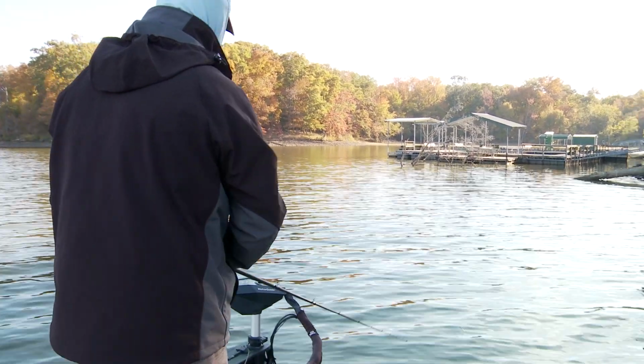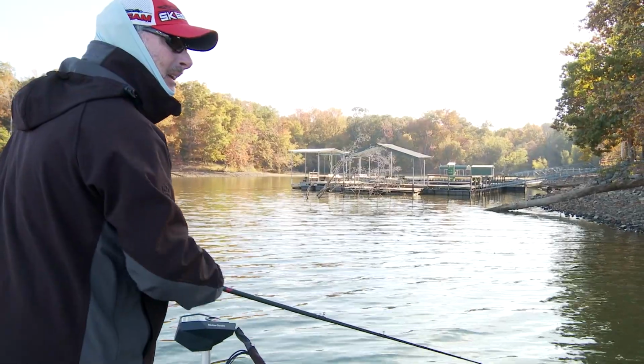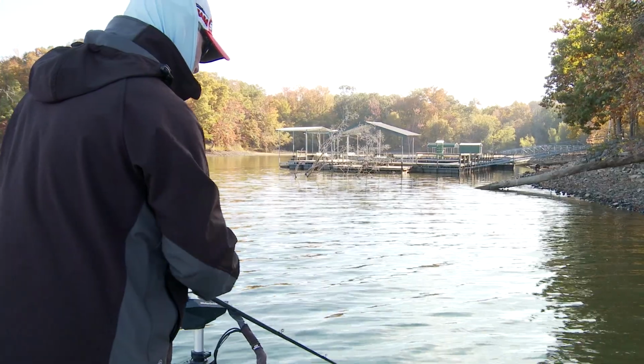Bait down in this pocket. That's good to see. Flipping all across the pocket, around the boat. We'll go up and crank that bank right there in the shade and see what happens.